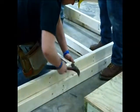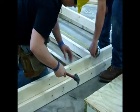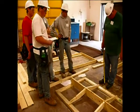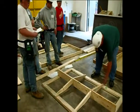Another key point for teams to remember is that after each major step, such as finally completing their floor, they needed to have their progress inspected by a judge to make sure that it would be considered safe for general use. If there was a flaw, it would have to be fixed before they could continue working. And now, here's some footage of the competition before the first break.